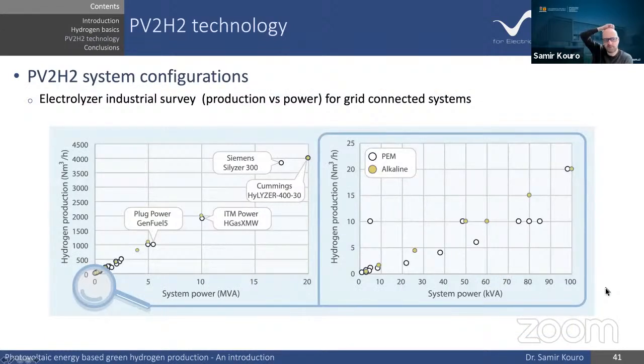Here you can see some of the commercial electrolyzers. So this is a market survey we made. Here you can see from 0 to 20 megawatts, MVAs, I'm sorry. And the ones in white are PEM and the ones in yellow are alkaline.